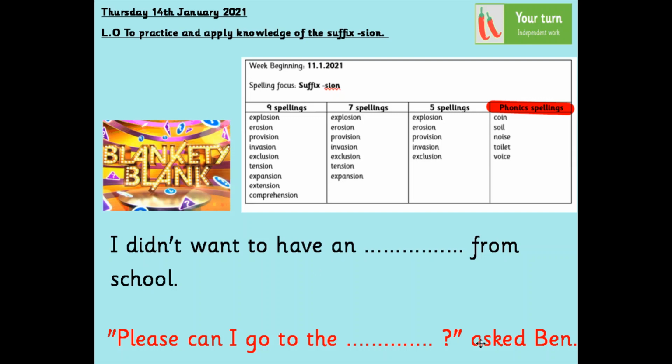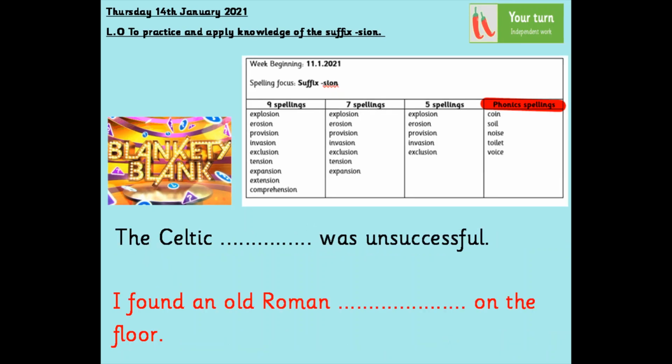Okay, did you manage to fill in the blanks? Let's have a look together. I didn't want to have an exclusion from school. Well done. Exclusion is here. And please, can I go to the toilet? Asked Ben. Fantastic, everybody.